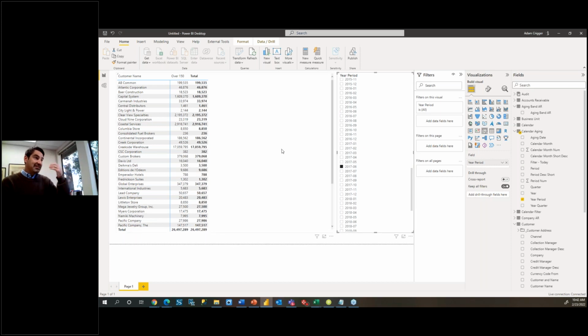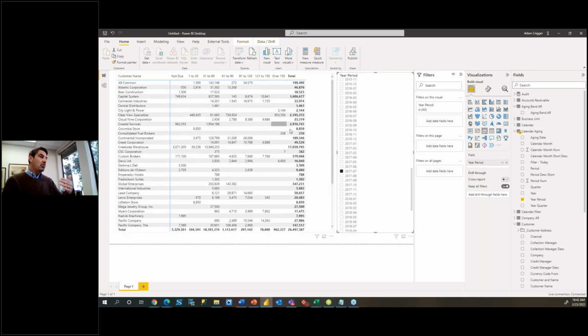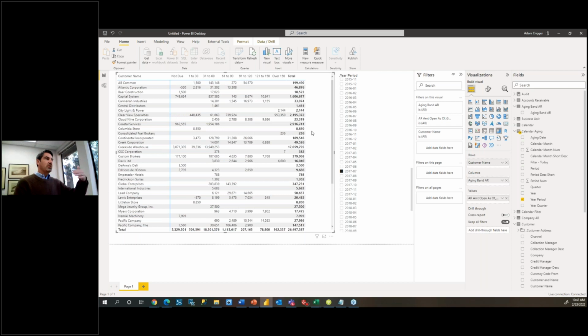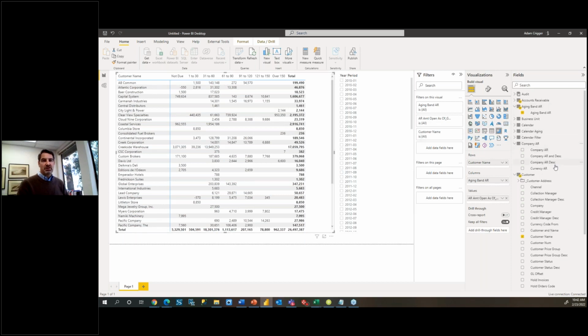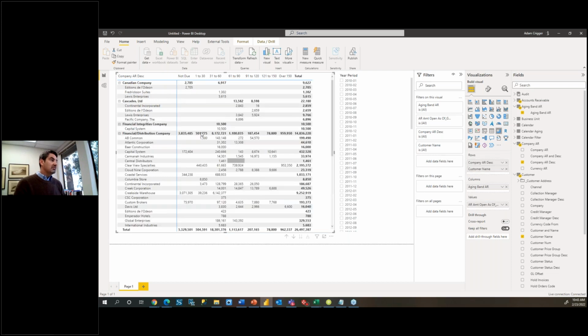Now we've got that here, and if we go and pick, and we want to see, okay, that's great. I want to know what companies before I go down to the customer. So now we can go to our company, bring that in, and put it above the customer name. So now we can see those companies. We can then drill down, expand them all, right? So we can see the companies and the customers.